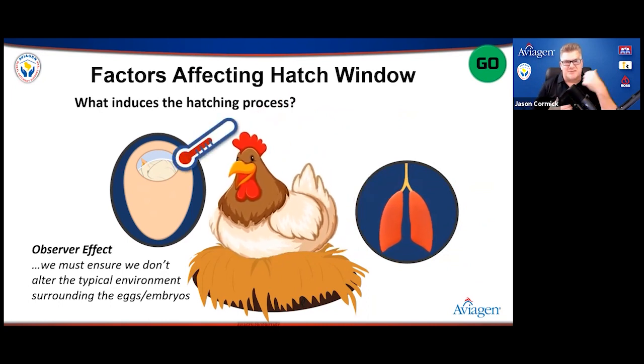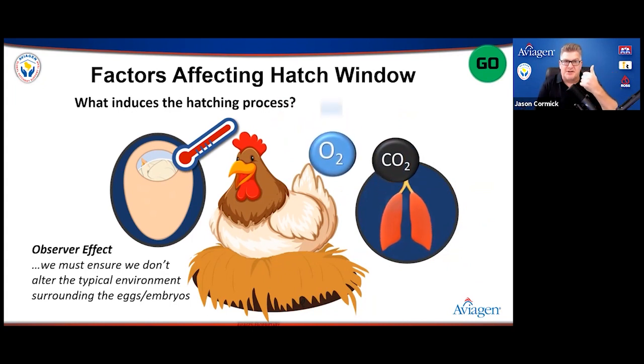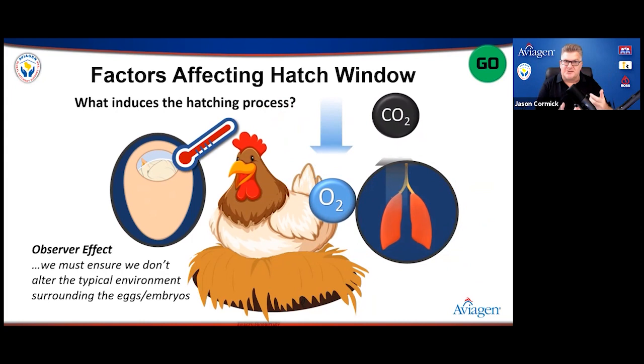That is a signal for the mother hen to come back. Now she will come back and sit on that clutch, push the temperature up and deplete the oxygen. So you'll see that CO2 rise, oxygen will be depleted. This is a typical hatching process. So that's how she induces the hatch to make sure the clutch comes in together. And so we need to consider this if we're going to start looking at hatch window.